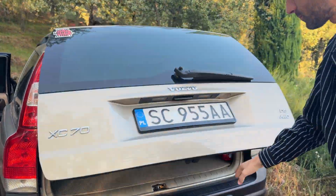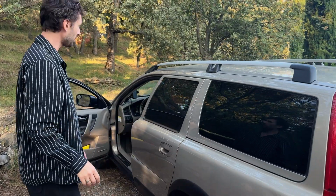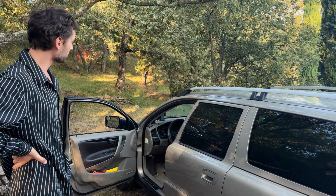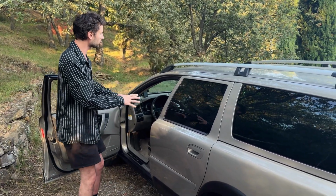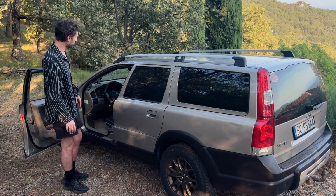Good, so that's it. I hope this video helped you a little bit in seeing what this car is capable of in terms of functionality, in terms of space inside, in terms of trunk space, in terms of quality of the build.